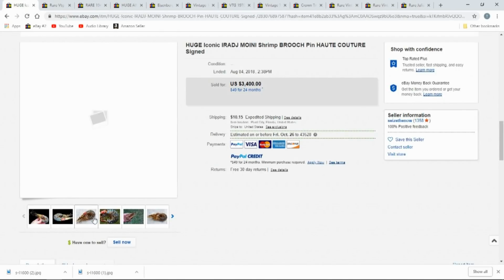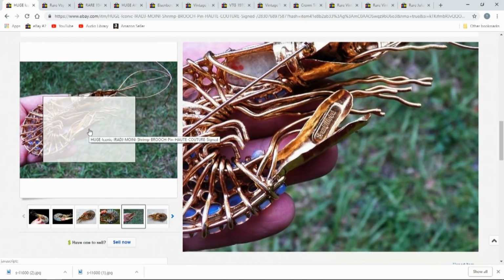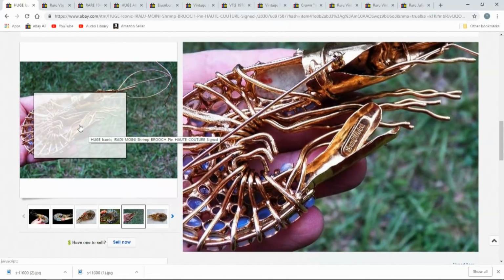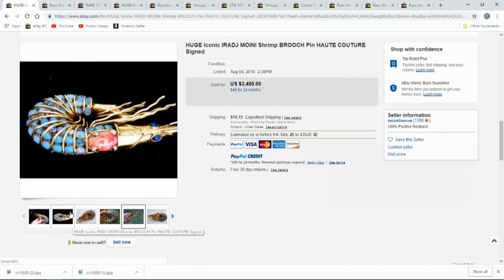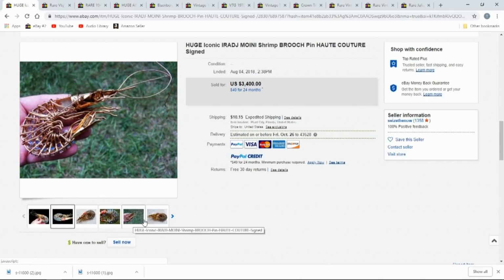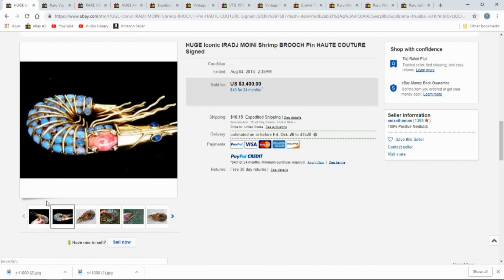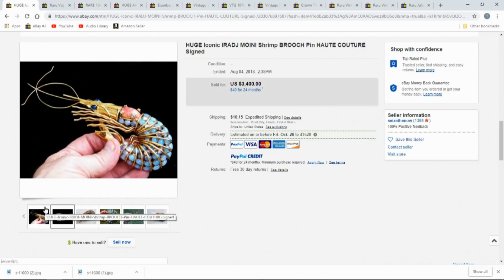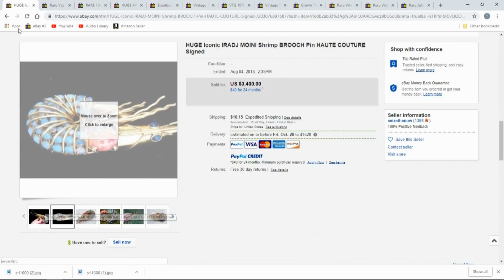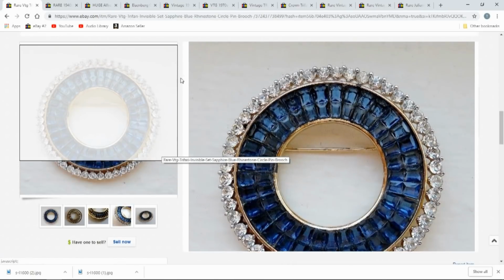Iradj Moini. Now, I'm probably pronouncing that wrong, but I actually bought a piece of this that my wife kept. She wears it quite often. It's marked very readily. This is a fab piece right here. It's like a shrimp. It's just an awesome piece. My wife would have probably kept this one if we would have found it. It's a nice, substantial piece. I just love this piece, too. I mean, I really like a lot of these pieces, jewelry or not. I'd never obviously wear it, but for the intricacy and the art aesthetic appeal of the piece, it's awesome. $3,400. This is an uppity designer, too, so it's a newer piece.